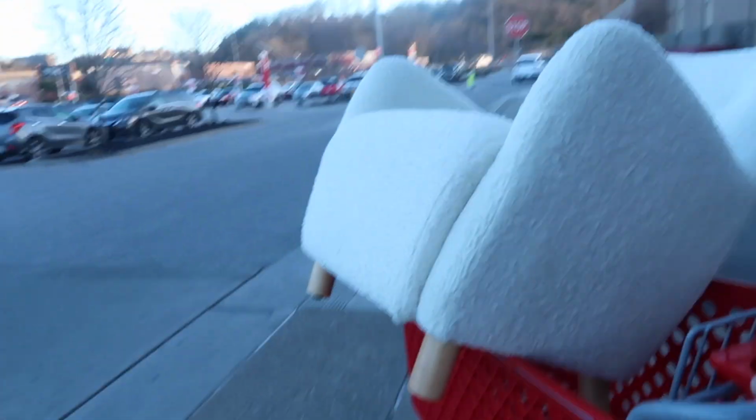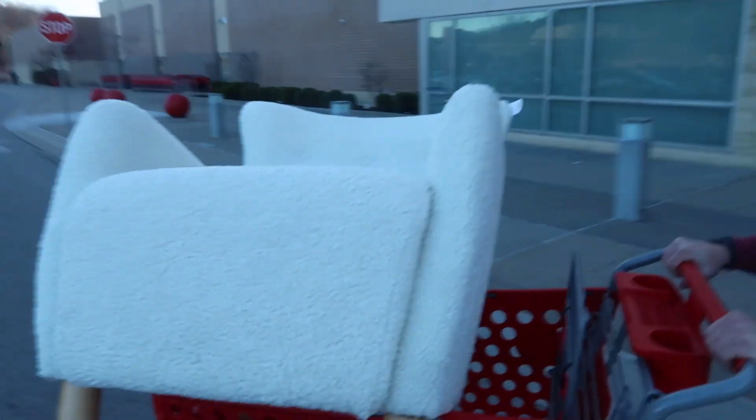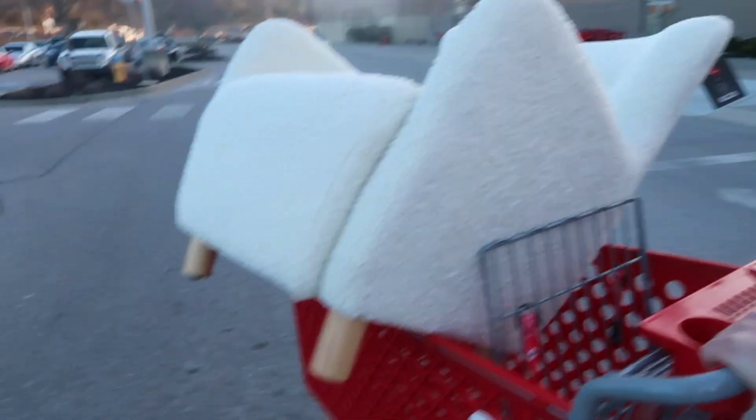Okay, it's already looking less yellow. In the store, it looked so yellow that I was afraid. But okay, I'm already liking it so much better. Why does it look like we're about to have a recliner? Okay, yeah, I like the color a lot better now.